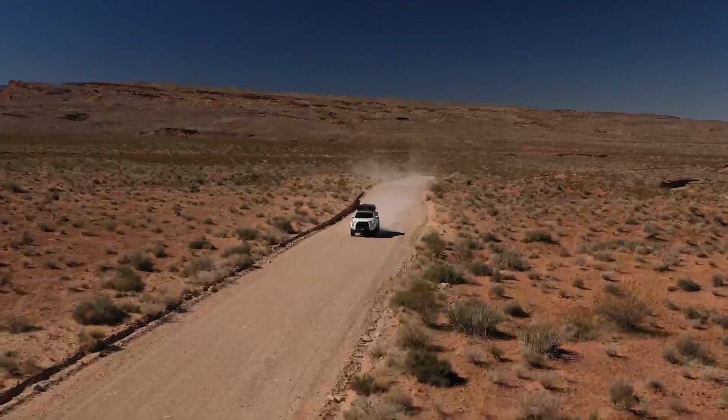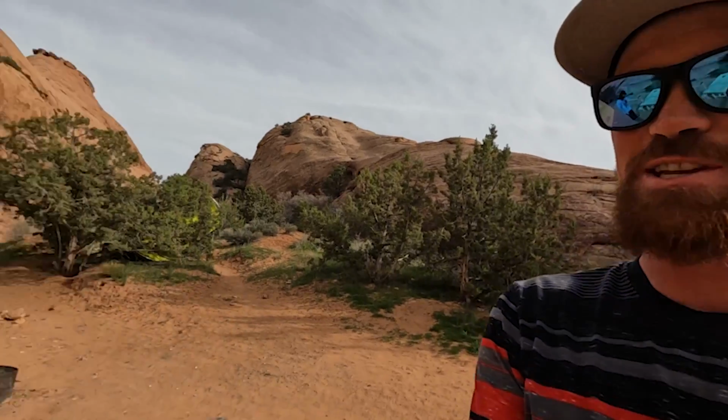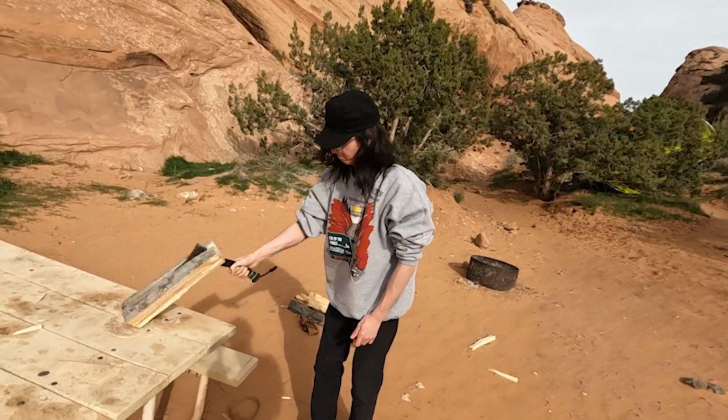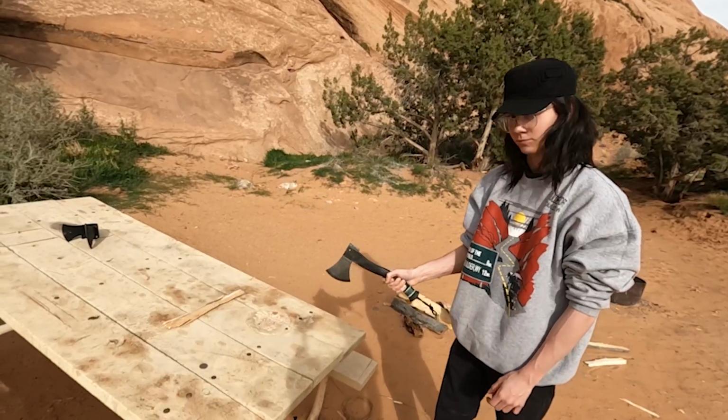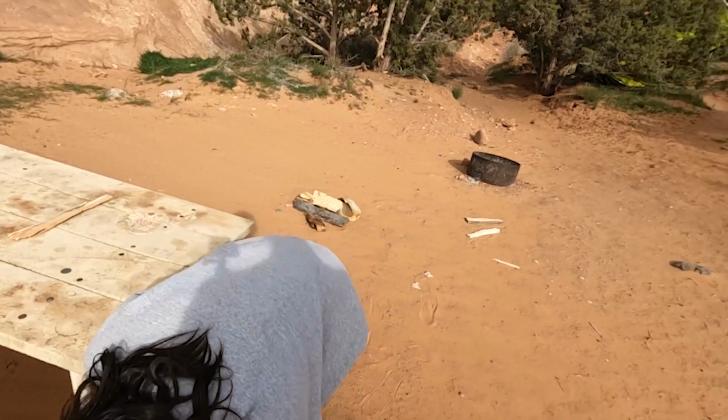We actually decided we were gonna come back to camp, and Joel is gonna be cutting the firewood for tonight. I got it, don't even stress. And I'm gonna be instructing him on safety, because obviously he's being a little careless right now. I missed. Be careful, don't hit the table with the hatchet. I'm gonna put the camera down so that I can give him a hand if needed. Hopefully we don't have any accidents here.